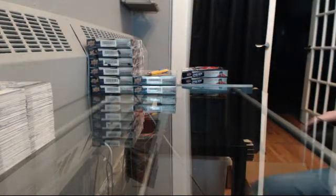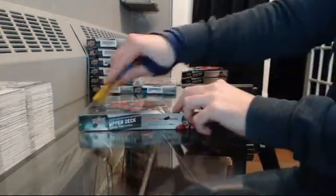Yeah, pistol. You're going to shoot a hole in your wall over a spider? Box 5.